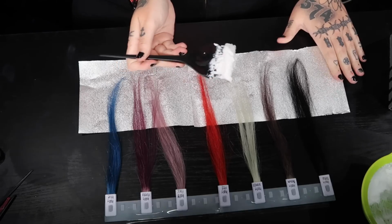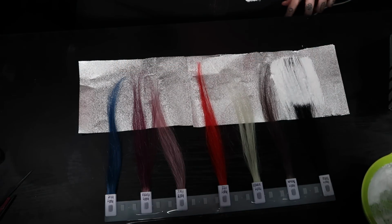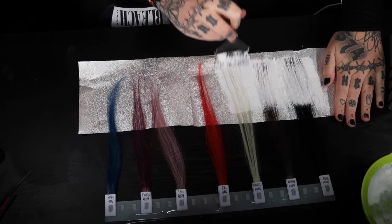I'm hopeful. In my experience, when I've used a demi-permanent color and I've tried to remove them, they tend to come out of the hair way easier than semi-permanent, like natural colors. I don't think the red's gonna come out, but I think the rest of them will probably fade a little bit. I'm hoping that the black and the brown come out completely because that would be amazing. All right, let's apply the lightener halfway down. I just can't get over how gorgeous this brown is.